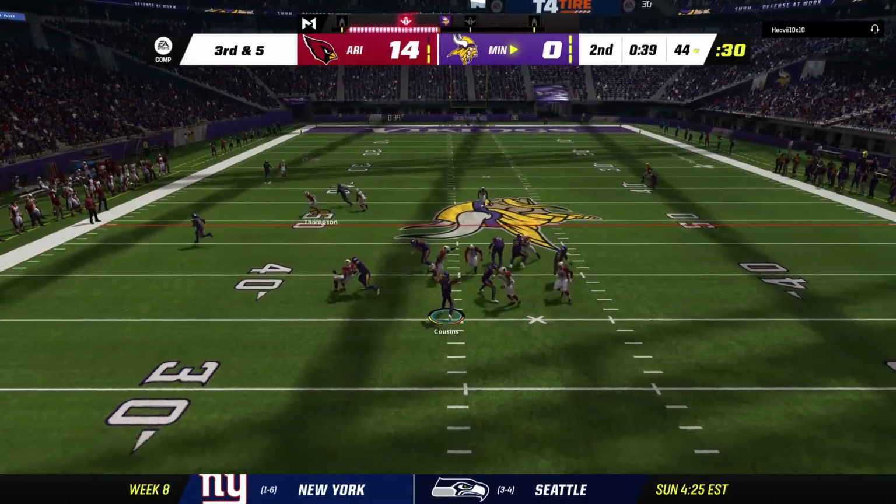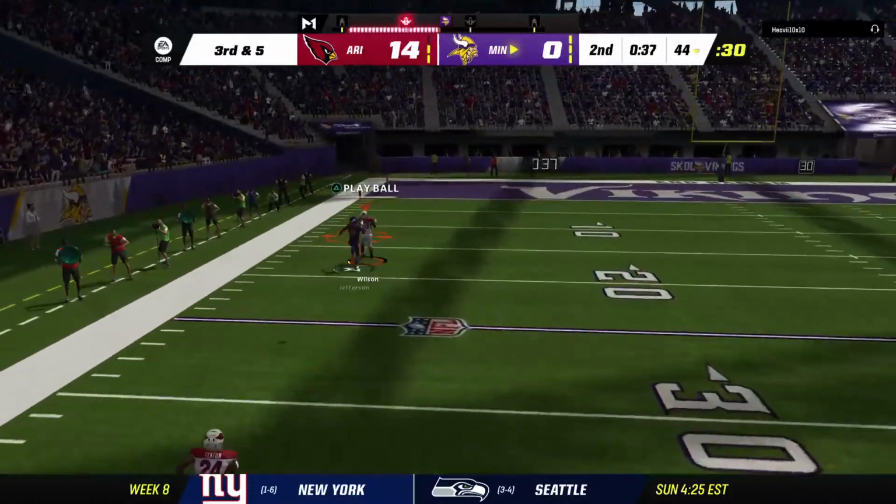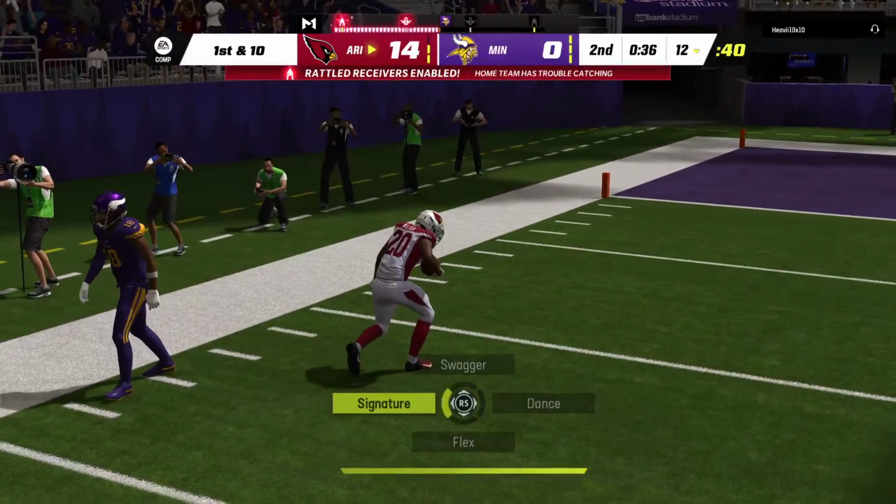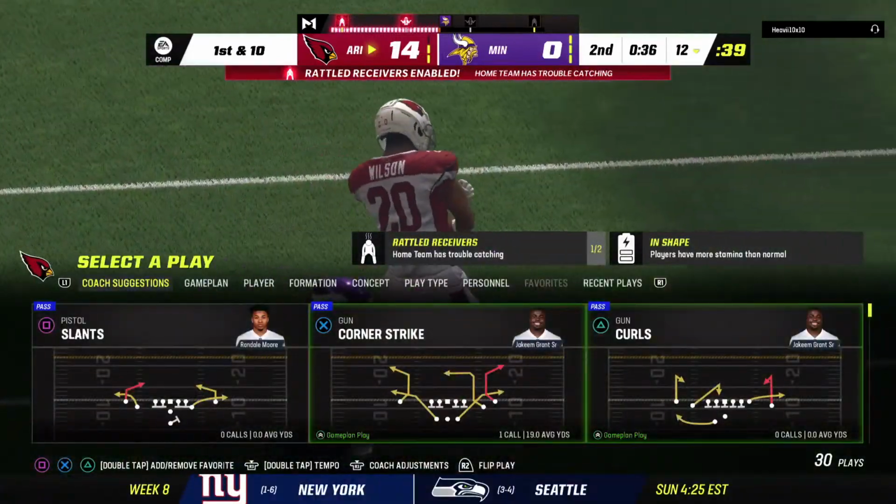Cousins. Oh, going for Jefferson downfield. And his pass is intercepted for the 4th time today. Picked up by Marco Wilson.